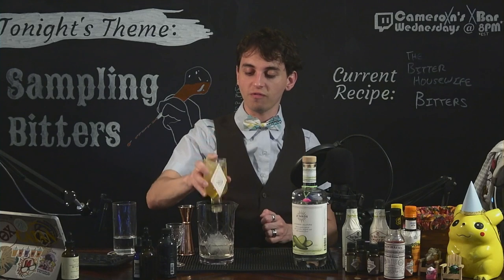Is there any specific way to do this? Combine gin, simple, and bitters in the mixing glass. Great. Add ice and stir. So 4 to 6 dashes. Let's do that. 1, 2, 3, 4, 5, 6. I like things a little more bitters heavy, and I think that's where this cocktail is going. All right, let's give that a stir.